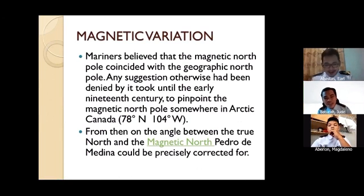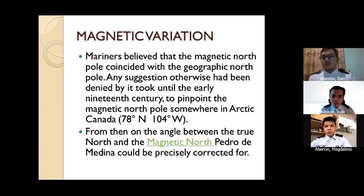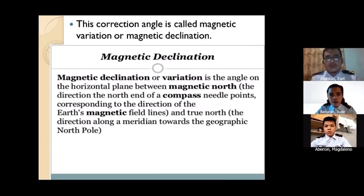Mariners believed that the magnetic North Pole coincided with the geographic North Pole. Any suggestion otherwise was denied. It took until the early 19th century to pinpoint the magnetic North Pole somewhere in Arctic Canada, specifically at coordinates 78 degrees north and 104 degrees west. From then on, the angle between the true north and the magnetic north could be precisely corrected for. This correction angle is called magnetic variation or magnetic declination.